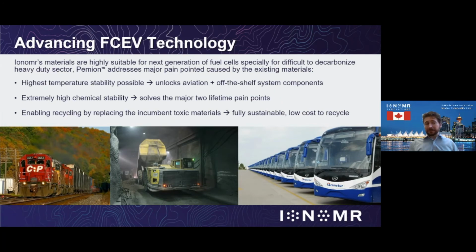In advancing fuel cell electric vehicle technology, higher temperature operation doesn't just unlock aviation, but it also unlocks off-the-shelf system components to reduce system complexity and also cause a non-linear step change decrease in the cost of integrated fuel cell systems, both for light duty and heavy duty, in fact. And the chemical stability again solves two of the major lifetime pain points, which have been addressed through very advanced engineering, but have never been addressed at a fundamental level.